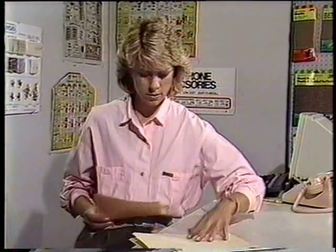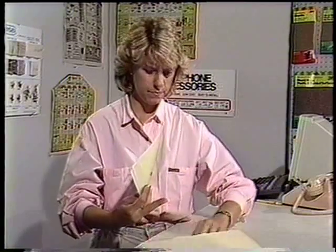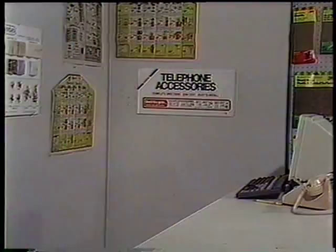Linda files one copy of the order, or pick ticket, at her service desk. She takes another to the dock so the stock workers can pick the order.